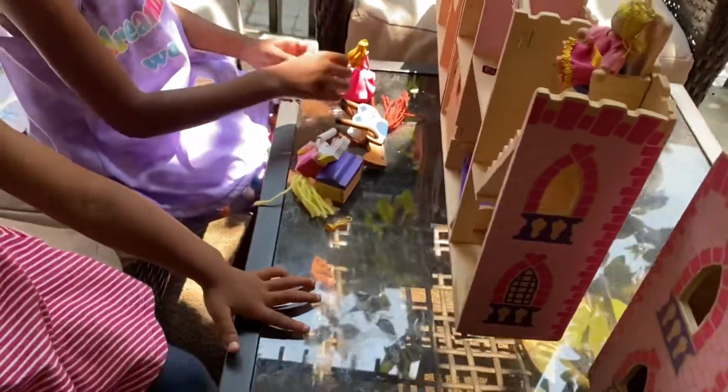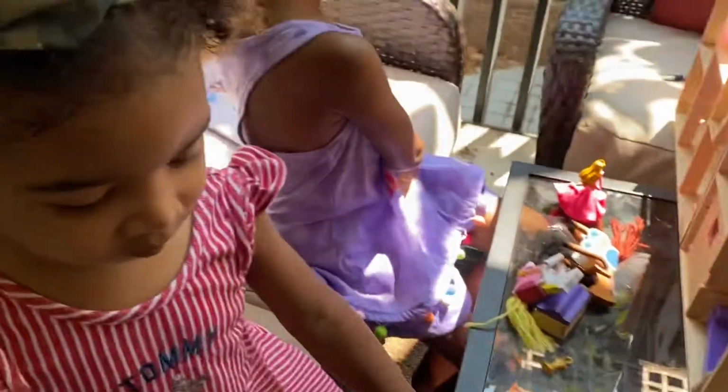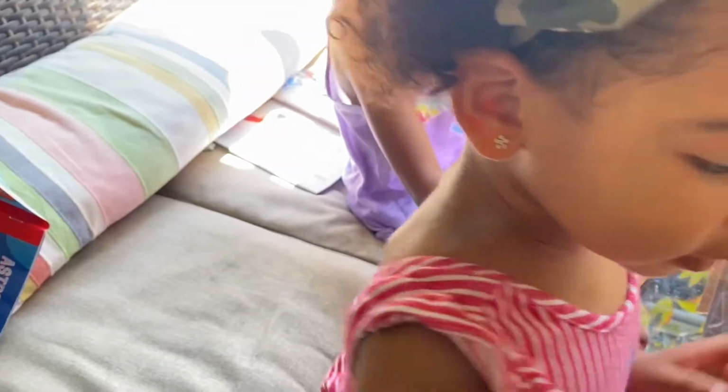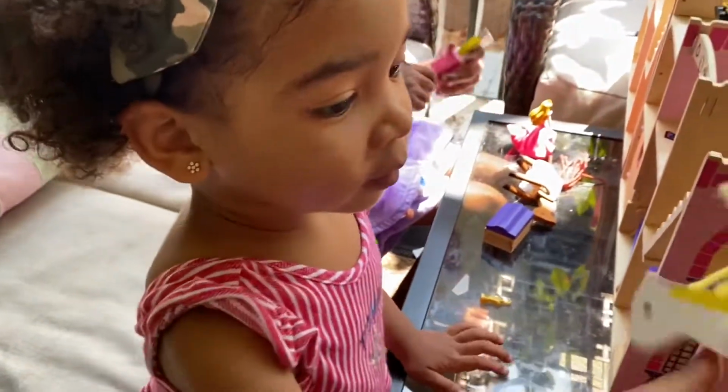Imagination time, right? You would like for me to open it? Okay, yes. Can we put your little bed right here? What would you like me to do? Okay, want to get your horsies? Here, there go one, there go two.